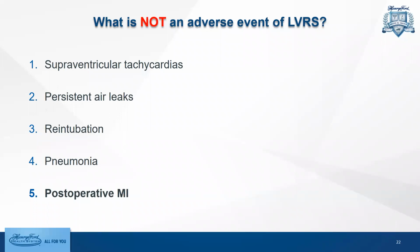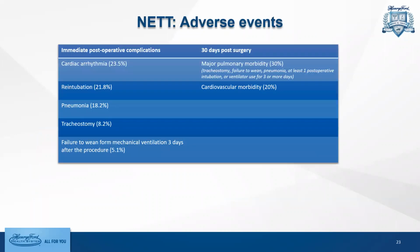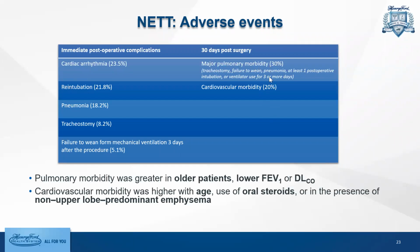Your patient had to be pristine from a cardiac function, so post-operative MI was not actually noted in lung volume reduction surgery as a complication. So the adverse events, the immediate post-op complications, were cardiac arrhythmias. Anytime you have problems with the lungs, you're going to end up with SVTs. Reintubation was pretty big. Pneumonias and tracheostomy. Also failure to wean from mechanical ventilation within 3 days. At 30 days post-op, some had major pulmonary morbidity, 30%, meaning either a tracheostomy, failure to wean, pneumonia, reintubations, ventilation for 3 or more days.